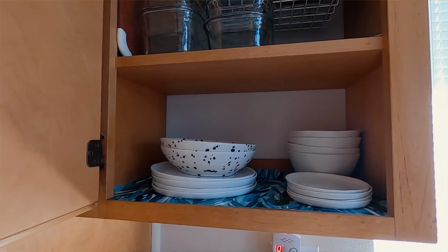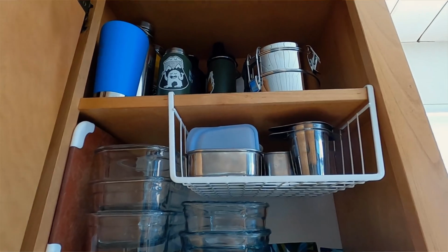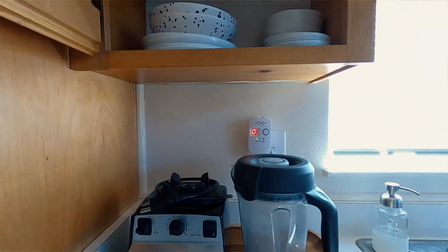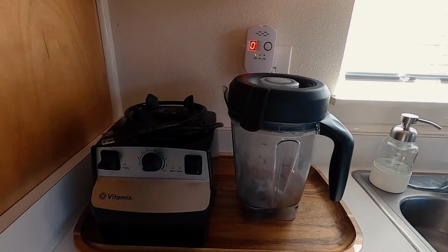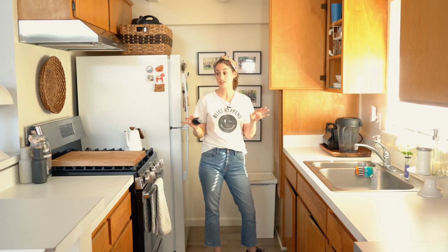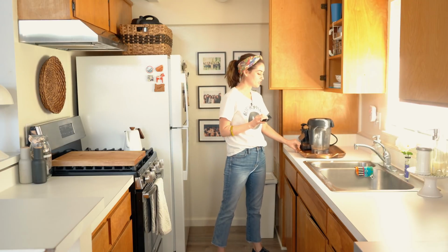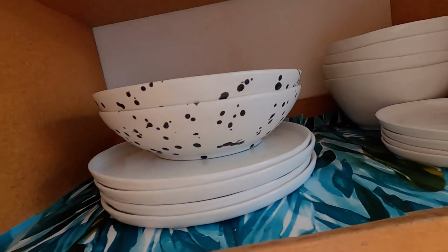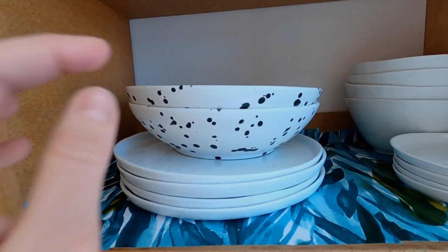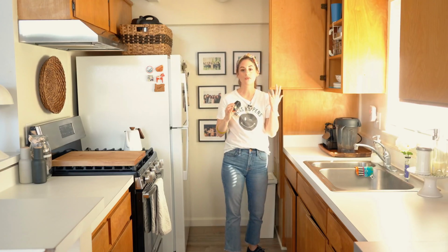This is where we keep our plates and food containers and some water bottles up here. I also keep my Vitamix out. It's a little bit foggy right now because we just used it. As you can see, I generally like to keep the countertops clean, but the Vitamix is something that I use every day and I don't mind keeping it out like this. I only have four of each bowl and plate here right now, and then these weren't from a set, but I have the other things packed away.